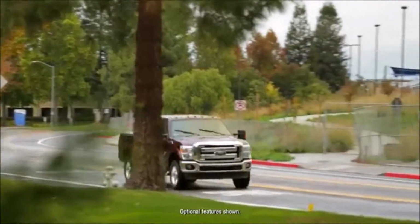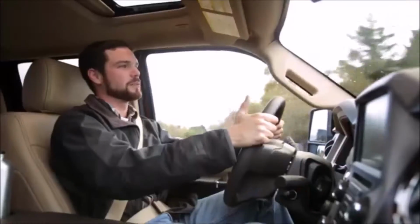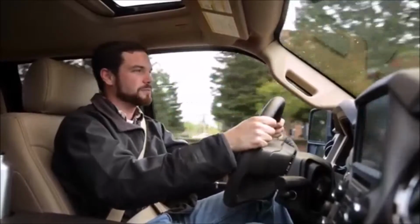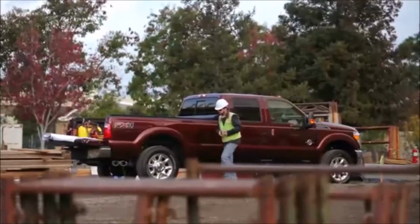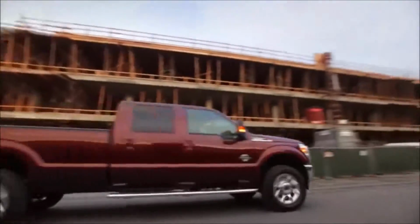I love driving my Super Duty to work. I have to get up really early for the construction industry, but I get in my truck and I feel like I can relax before I get to work. I think that the 6.7 liter turbo diesel is an incredible engine.